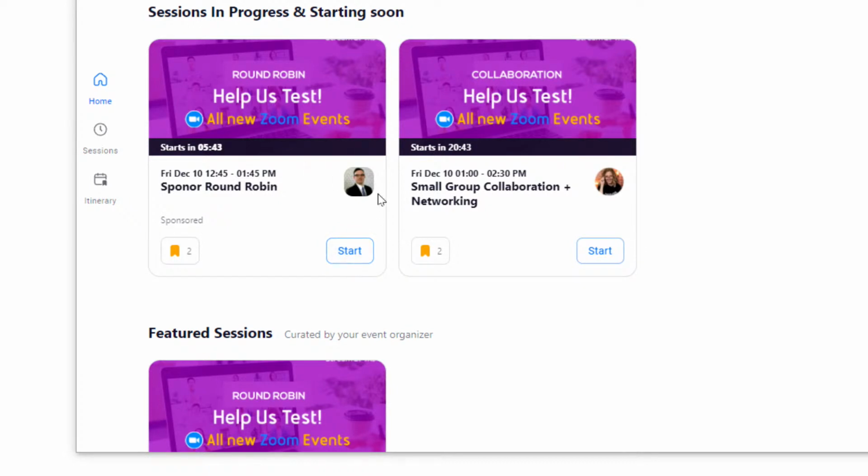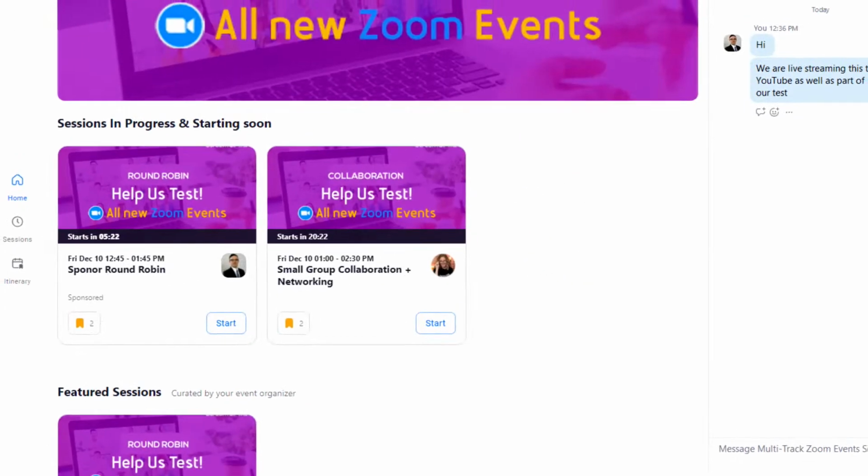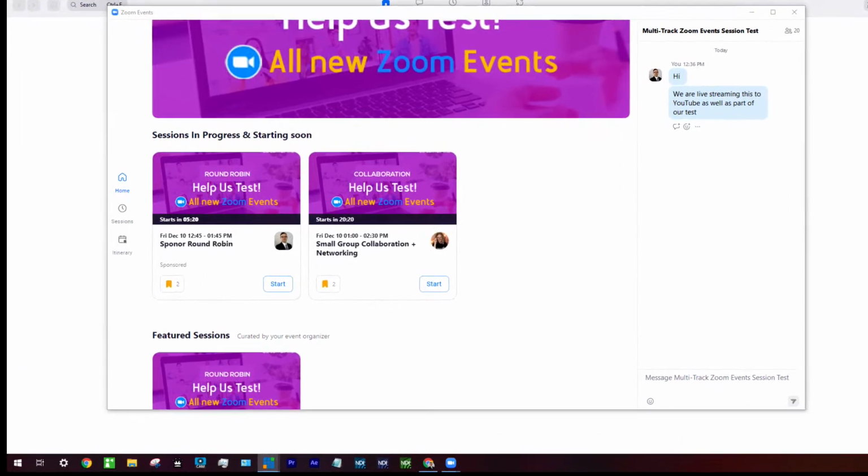And then the hope is that we can run 2 meetings at once. This one's got a little countdown timer saying it starts in 5 minutes. This one's got a little countdown timer saying it starts in 20 minutes. And I don't know how many people know how to use Zoom events yet. Let me see if I can zoom this out a little bit to the Zoom event.